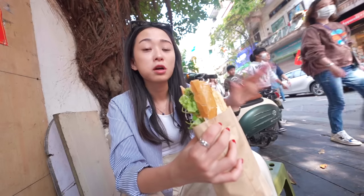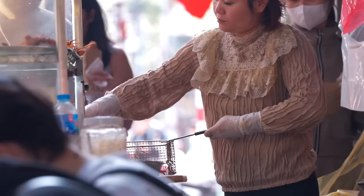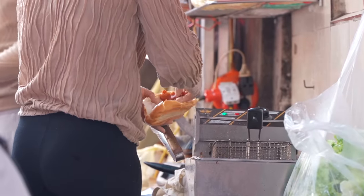What he does is he char grills the pork, and then in order to get it even crispier and to bring it up to temperature, he deep fries it very quickly. So it has this almost velvety texture, which makes the meat really tenderized, but also crispy at the same time. And because the pork is so hot, when he smears on that mayonnaise, it almost melts into a creamy consistency. And with the hot sauce, everything's really warm.